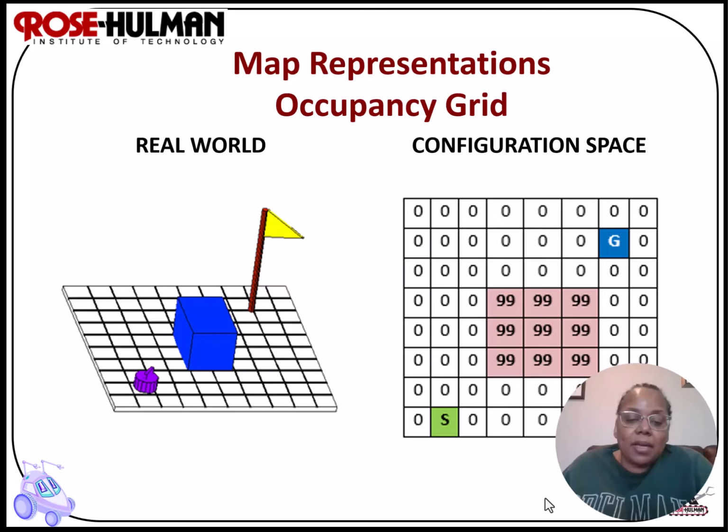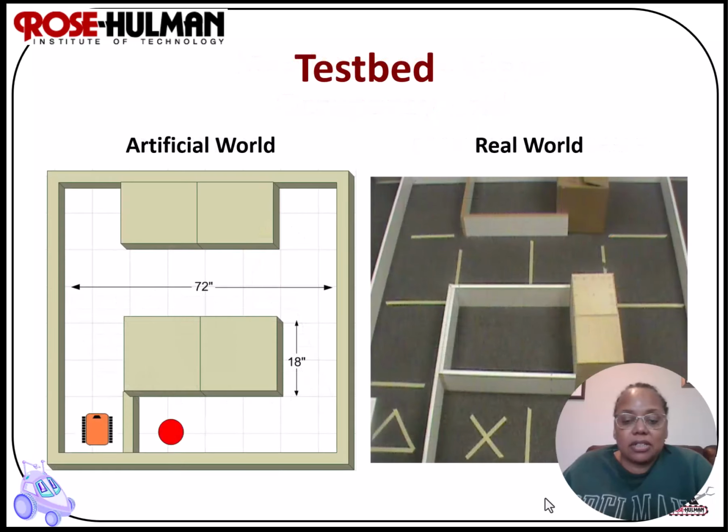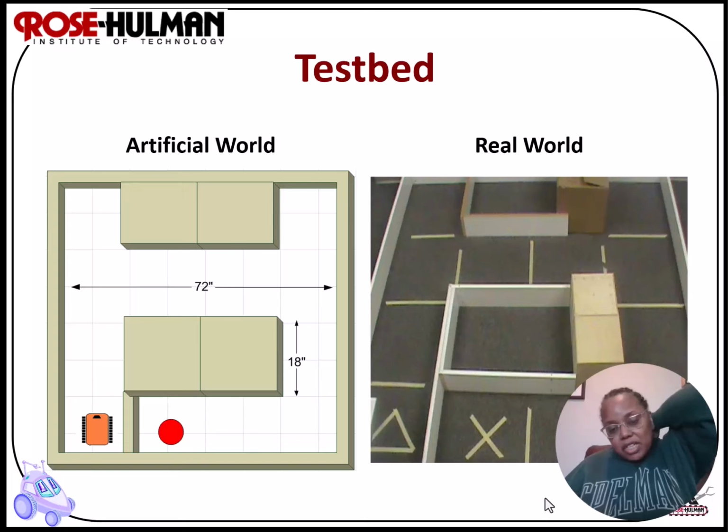So a map can be represented as a configuration space. This is in the previous video, so I won't go into a lot of detail here. But here are some examples of the test bed that we typically build. It's a 4x4, 18-inch by 18-inch cells that can be represented as a matrix and also as boxes that are either filled or empty. Notice we have two types of encoding because sometimes you're going to have walls along the side.